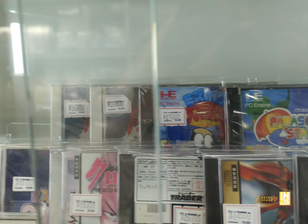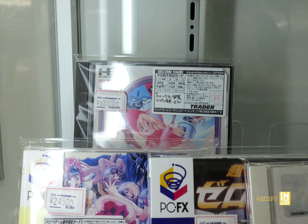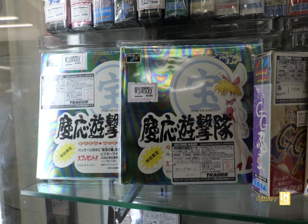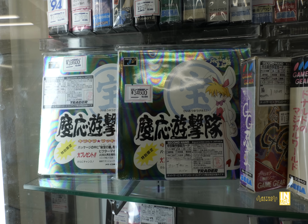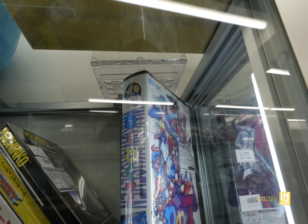And then they had 2 copies of Kazekiri. And 103,000 for, gosh, I always forget the name of that game. Anyhow, KO and the Flying Squadron, 34,600 yen. And that's like some limited edition of the game, but here we go.